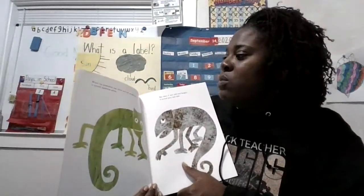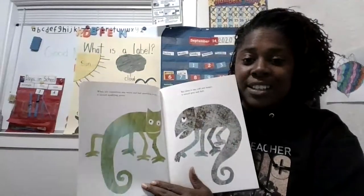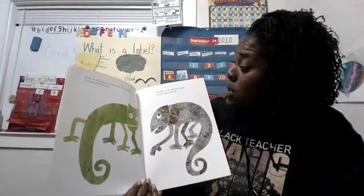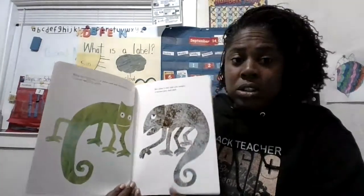When the chameleon was warm and had something to eat, it turned sparkly green. But when it was cold and hungry, it turned gray and dull.